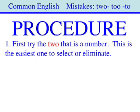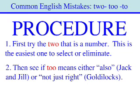If you're not talking about a number, then you can quickly eliminate this as a choice. So then you only have to decide if the two you want has one or two O's in it. The two with the two O's is either the Jack and Jill two or the Goldilocks two. If the two you want either means also or means not just right, then you write it T-O-O.